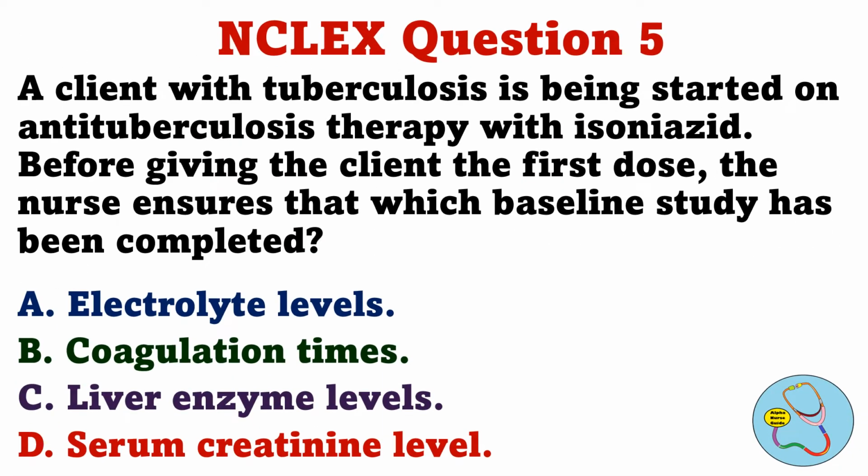Question 5. A client with tuberculosis is being started on antituberculosis therapy with isoniazid. Before giving the client the first dose, the nurse ensures that which baseline study has been completed. A. Electrolyte levels. B. Coagulation times. C. Liver enzyme levels. D. Serum creatinine level.